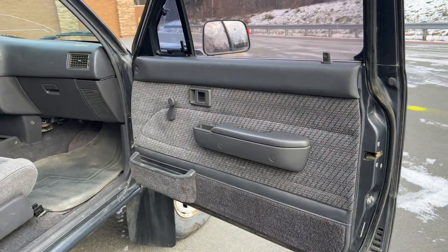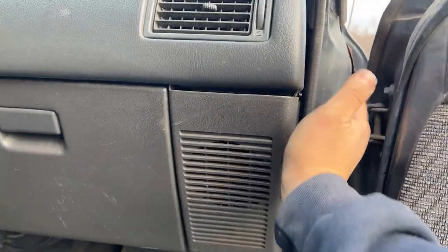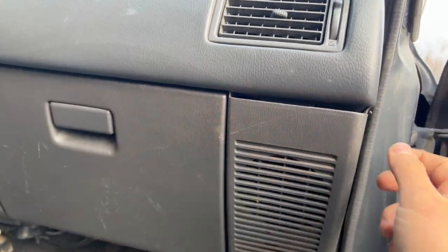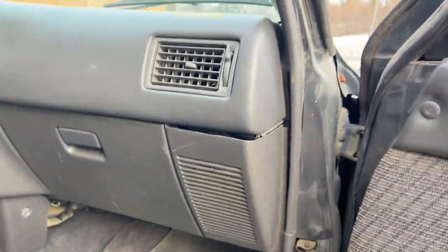But here's this right here. This is just a quick video to show it off to you guys. The glove box kind of pops out. I think I can fix that. I have extras of these right here. I have two extra glove boxes, so I want to get this fixed right here. I want this tucked in there. Something's probably just poking it out.